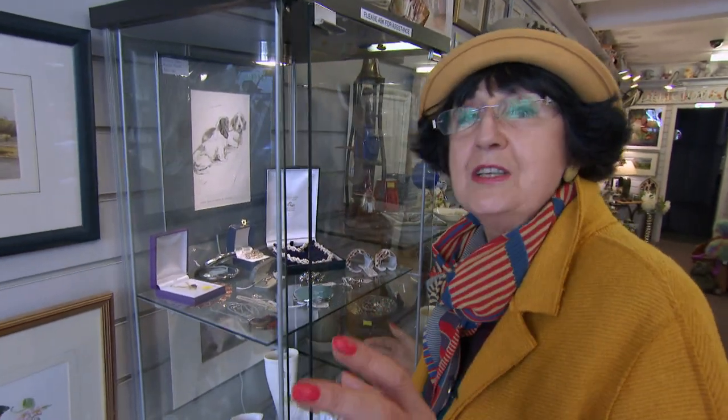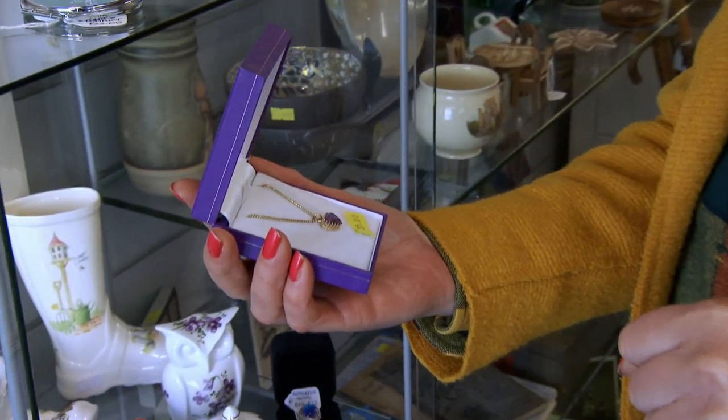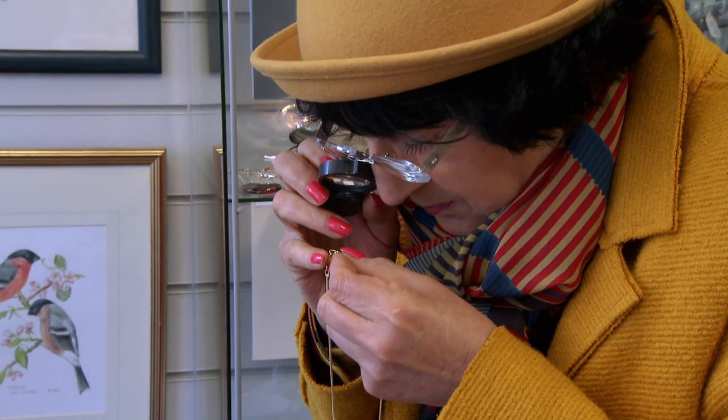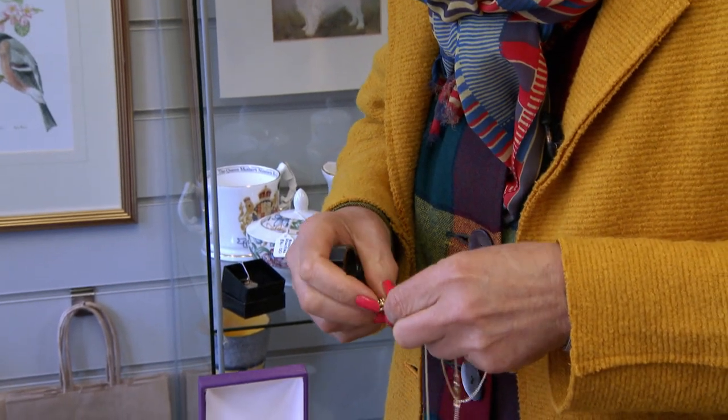I love these jewellery cabinets, and I haven't bought any jewellery up until this point. And this might be my first jewellery buy. It's a rather pretty little pendant with a heart-shaped amethyst or amethyst glass stone. Nice wee thing. I'd like to think that it was gold, but I'd have to check it out. She's a canny one. The clasp is marked with the numbers 375, which means it is 9-carat gold. There are no marks on the pendant, so the pendant and the chain might not have started off life together.